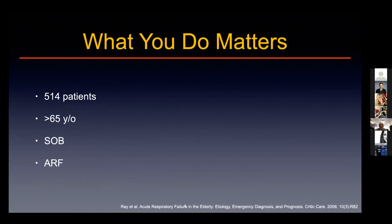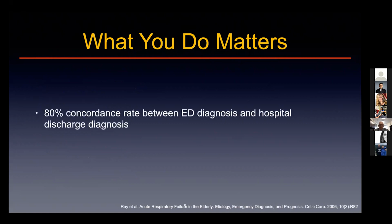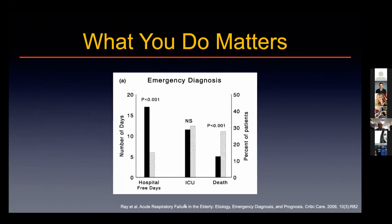This was demonstrated very nicely in a study that was published a few years ago, in which they looked at over 500 elderly patients who came in due to shortness of breath and were found to be in acute respiratory failure. In 80% of cases, there was concordance between the ED diagnosis and the ultimate hospital discharge diagnosis. The corollary of that, of course, is that in 20% of the cases, there was a discrepancy and the ED diagnosis was felt to be inaccurate. When you looked at the two groups, there was a significant difference in hospital length of stay, but more importantly, there was a significant difference in mortality rates. So the diagnosis we come up with in the ED really has significant implications.